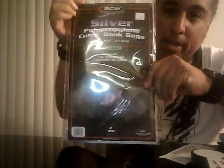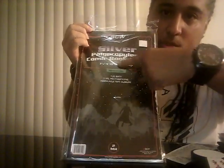Of course, this is the type I use. I have to get the resealable. It says resealable right there. I don't like using the ones you gotta put tape. I'd rather have resealables, so I don't ever have the chance of messing up any of my books, taking them in and out of the bag and board. So very happy to get that.